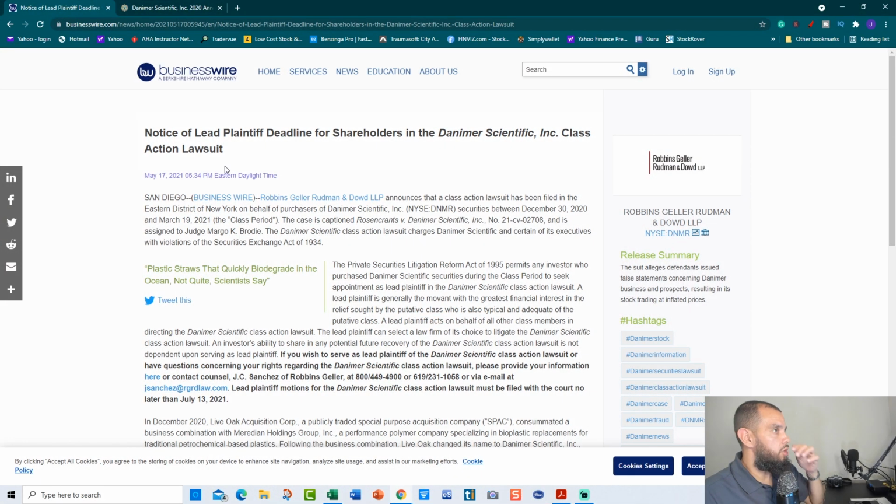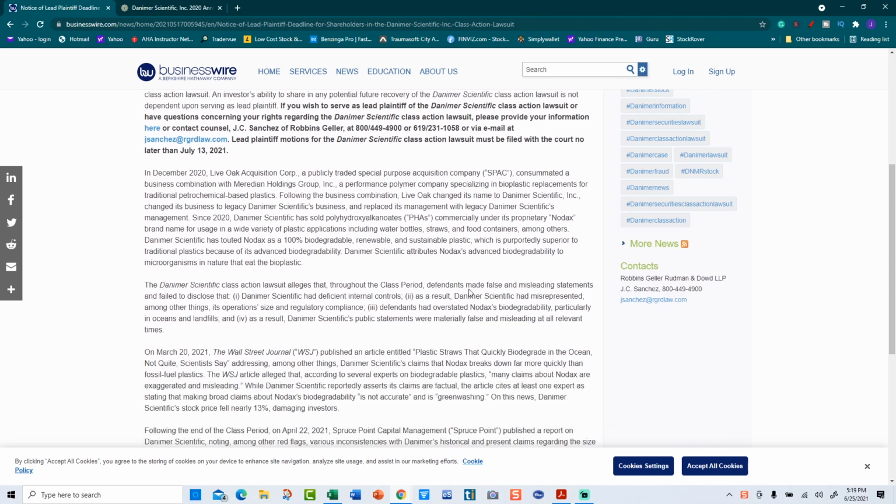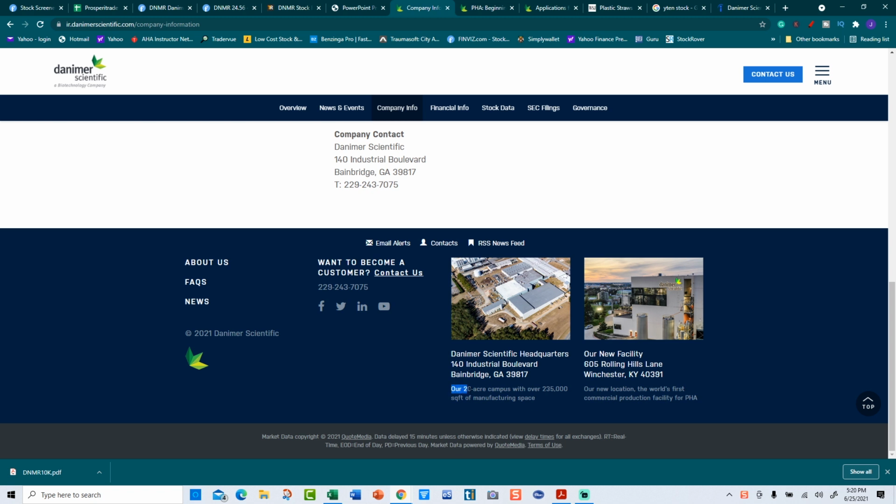So some of the red flags that I found: this lawsuit here, which basically claims that they made false and misleading statements and failed to disclose that they had deficient internal controls. As a result, Danimer Scientific had misrepresented, among other things, its operation size. So that's the first thing. Okay, operation size. They say that they have a 20-acre campus with over 235,000 square feet of manufacturing space.